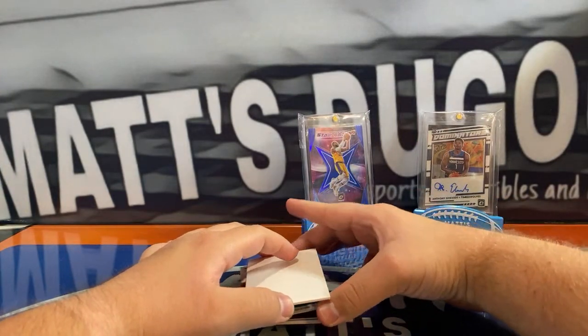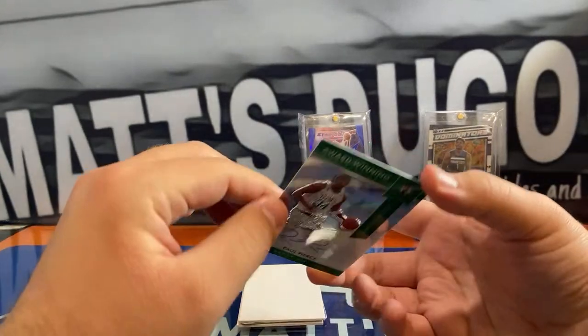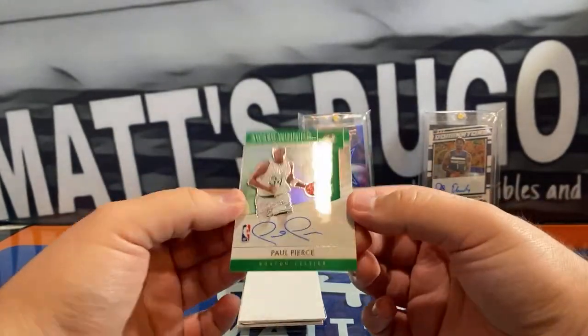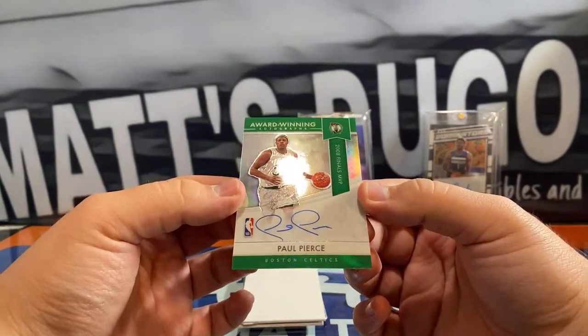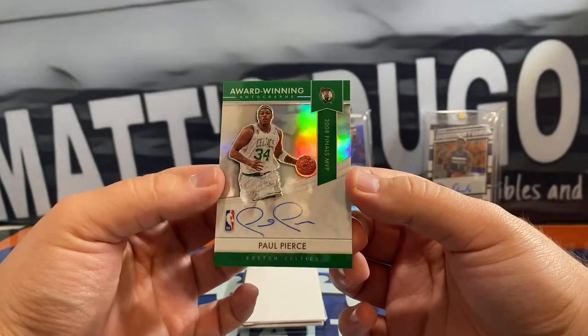Next up, we have Celtics. That's going to be a Paul Pierce. Nice. Award-winning silver autographs on card. Awesome, awesome throwback for the Celtics. David H., congrats.